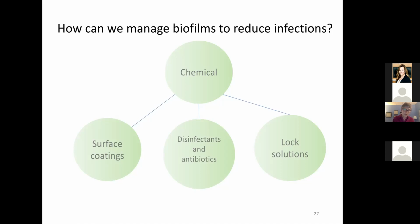Some surface coatings elute disinfectants or antibiotics, and that works okay for a while, but it just contributes to the problem of antibiotic resistance, right? So unnecessary exposure to disinfectants and antibiotics just makes the problem worse. Lock solutions like Kite Lock are useful because they're not antibiotics, but they are inhibitory to bacterial growth. So they will stop the biofilm from forming in the first place, and they can also release existing biofilms.